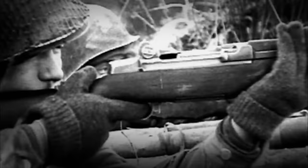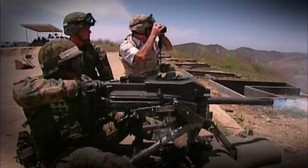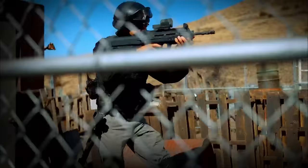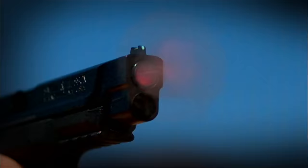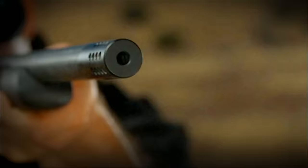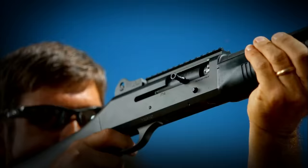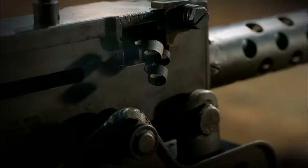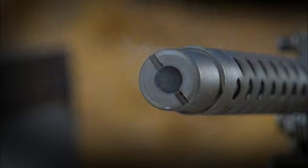Throughout history, weapons, both primitive and modern, have been essential for survival. Used on the field of battle, for hunting, law enforcement, and personal protection. As technology advances, rifles, shotguns, and pistols are continually improved to be more precise and effective.